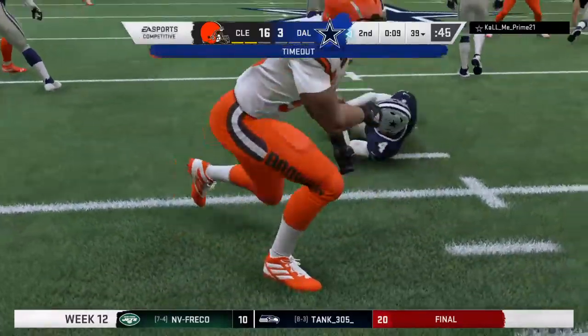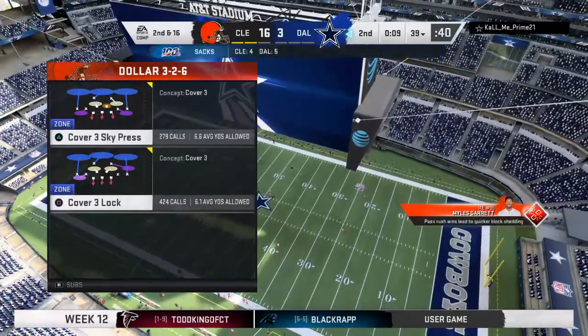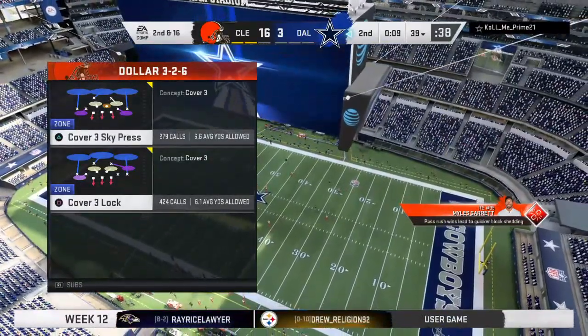Nowhere to escape, and he goes down. Now a signal and a timeout call as it comes with 9 seconds to go in this first half of play.